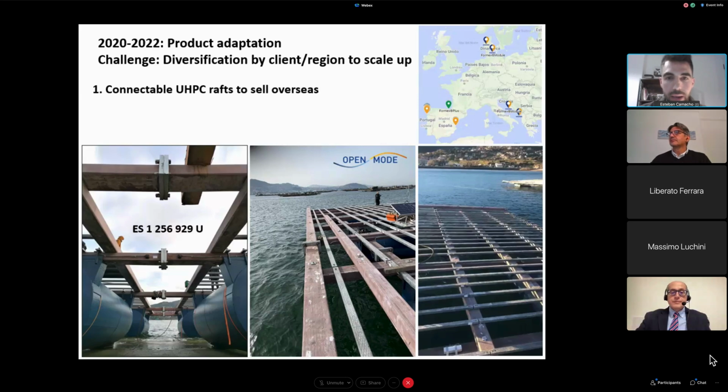So we need to be able to sell these elements with 12 meters long, so then we need to be able to connect them. So we developed a kind of connection that is also patented, as you can see here, this is the number of patent. And this kind of connection is only viable with these sizes with UHPC, because UHPC has such a high bonding strength that we can concentrate all the capacity, all the tensile capacity of the steel elements in such a small area. Okay, so this kind of connection is only viable like this.